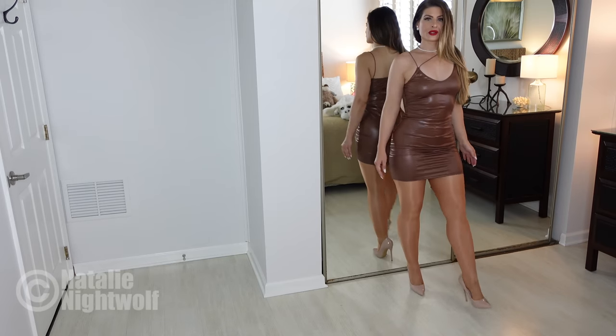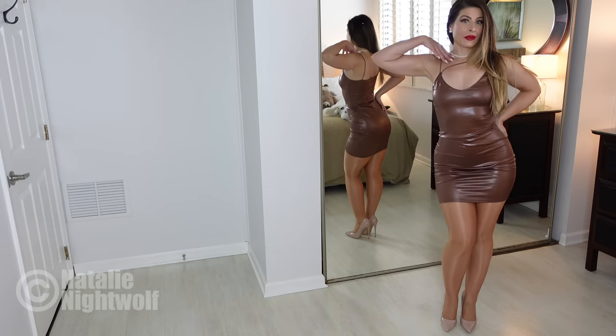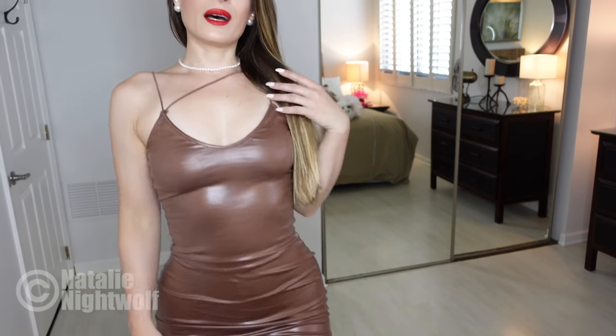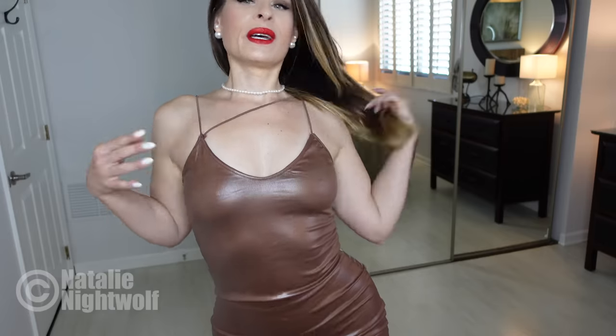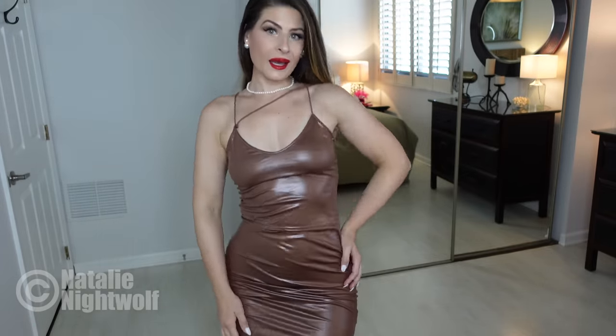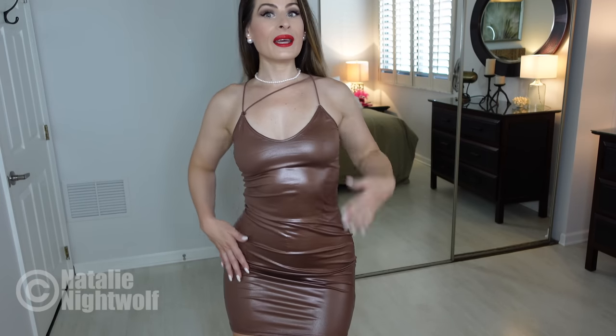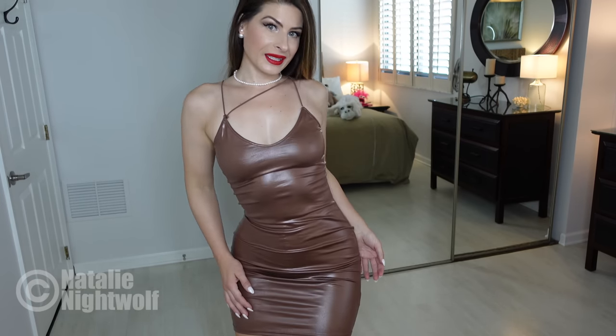I think even the strap on top just adds a little flair to it too. You know, instead of it just being a basic dress with just two straps, this one kind of goes across the neck, and I like that. So wow, this is like a 10 out of 10 in my opinion. Let's check the next dress.